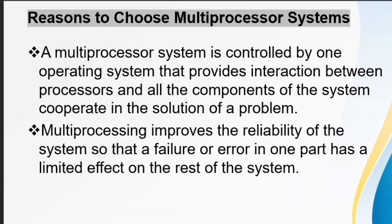part. Now, one of the biggest advantages of this setup is improved reliability because there are multiple processors. If one of them experiences a failure or error, that does not bring the whole system down. The other processors can continue working and the impact of the error is limited. It's like having backup singers. If one loses their voice, the show can still go on. This redundancy makes multiprocessor systems much more robust and dependable, especially for critical applications.